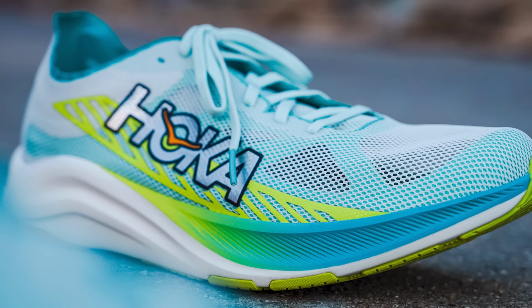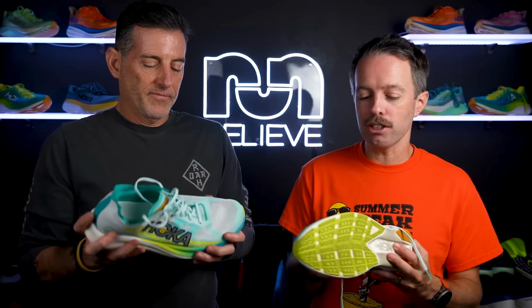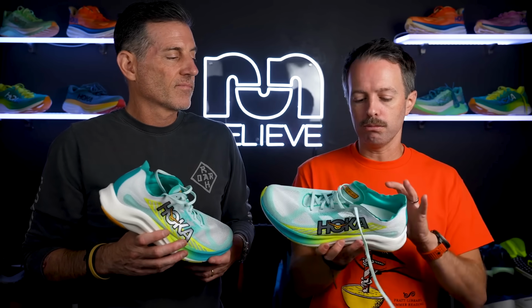Would you choose this over a plated race day shoe for, say, 5K, 10K? I don't know. It's a tough call because this is a really nice shoe. I think you could go either way and you wouldn't be disappointed with either choice. I think especially if you like running half marathons and under. Maybe not for the marathon distance, because I think this is a little low for that these days anyways.